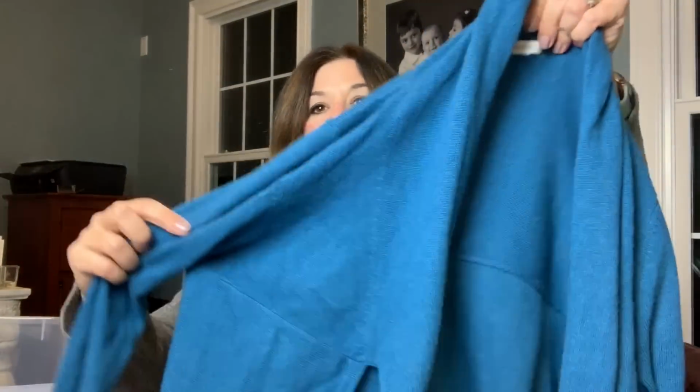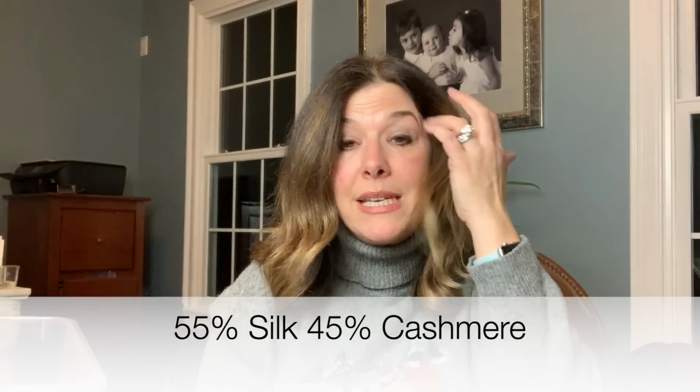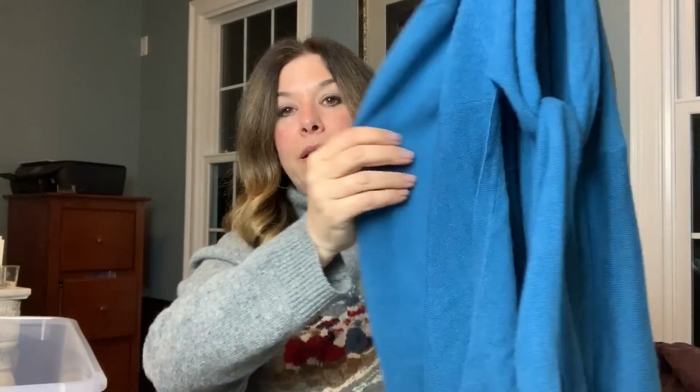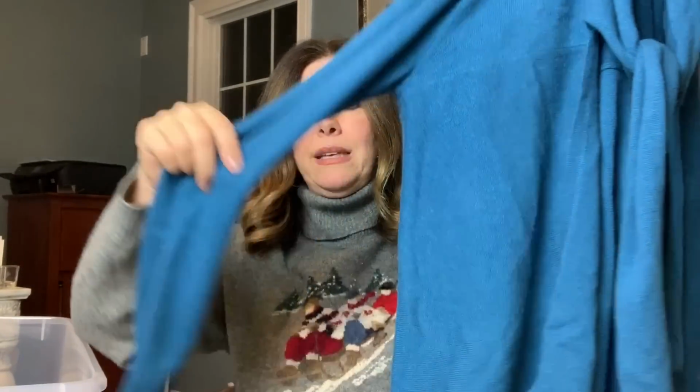This is Garnet Hill, which I also have pretty good luck with. The style of this is probably not the greatest, but it is pretty. It has this little tie here. And so I believe this is cashmere or wool or something fun like that. They always have really, 55% silk, 55% cashmere. Their stuff is so beautiful. And I do pretty well with Garnet Hill. So it's like this tealish blue color. You can tie here or you can leave it open. And it's got like a little ruffle at the bottom.